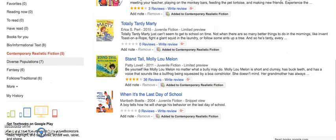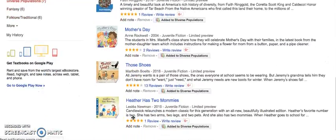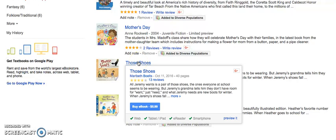So next, I have diverse populations. For diverse populations, I chose Those Shoes. I was really intrigued by this book because of the message that it is trying to send. It's set in a school where the boy is looking around at all the children at his school and he wants what they have, the shoes that they have. But ultimately, he ends up appreciating the little things that he has in his life, like the non-tangible things, like the fact that he has a loving family. The school setting makes it really easy for children to relate to this character and really feel like they are in his shoes.